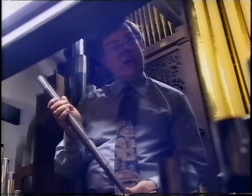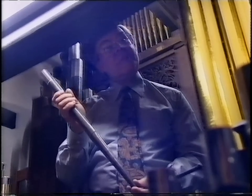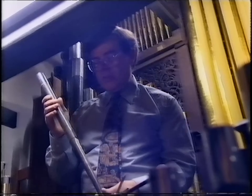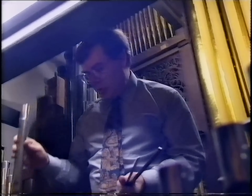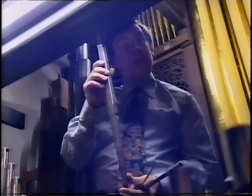The heat of my hand, the warmth of my hand will sharpen it by at least a quarter of a semitone. And it will have to be stood back in its rack board, this hole there, which keeps it standing upright, and it will have to be left to cool for about half an hour before it can be properly tuned.